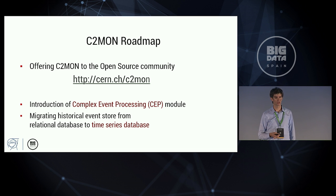So on the roadmap, we want to offer C2MON to the open source community. I'm here the next 2 days also to get in contact with you and to see whether you may have an interest in your company for C2MON. And please check our website. Currently, you cannot download it. We are, at the moment, still sorting out the licensing issues, but it's coming soon. And we keep on actively maintaining the product, adding complex event processing, and we will migrate to time series databases.